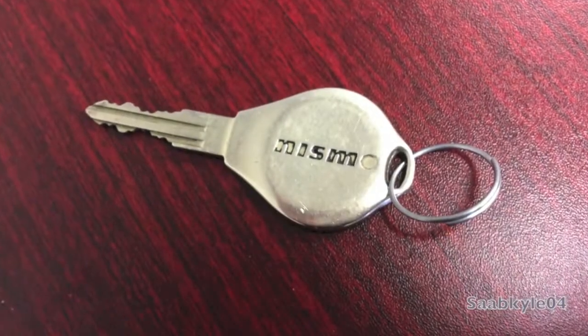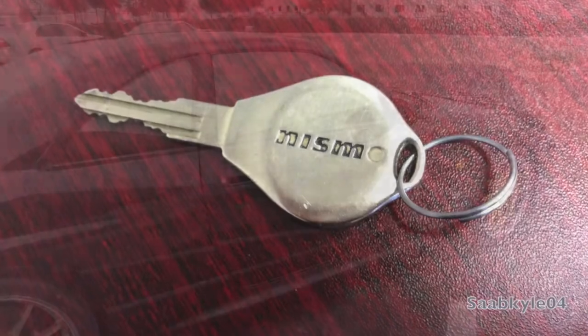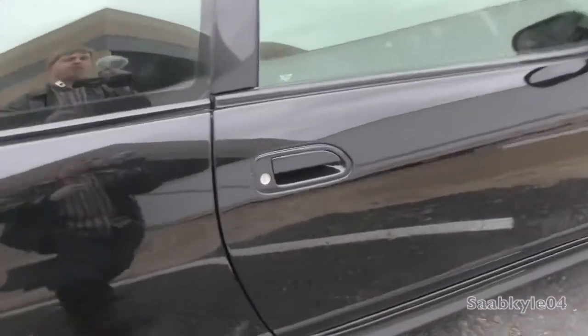Another cool thing about the GTR, like other select JDM sports cars of the era, when you purchased the vehicle it also came standard with a bespoke titanium key. The Skyline GTR was primarily offered only as a two-door and only in right-hand drive configuration as they were never sold in the United States.